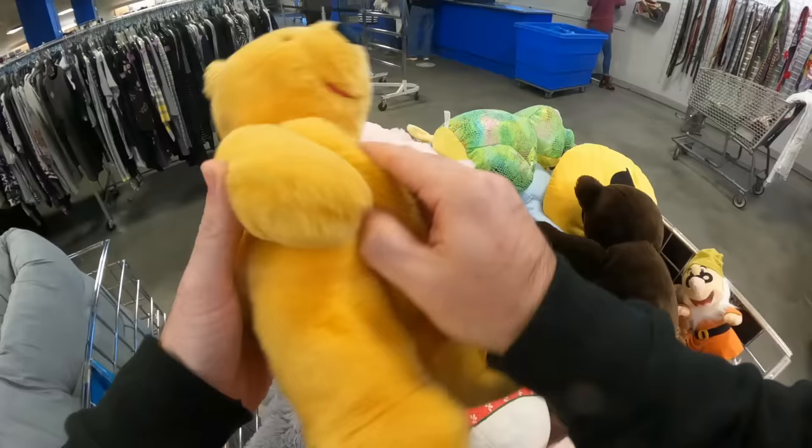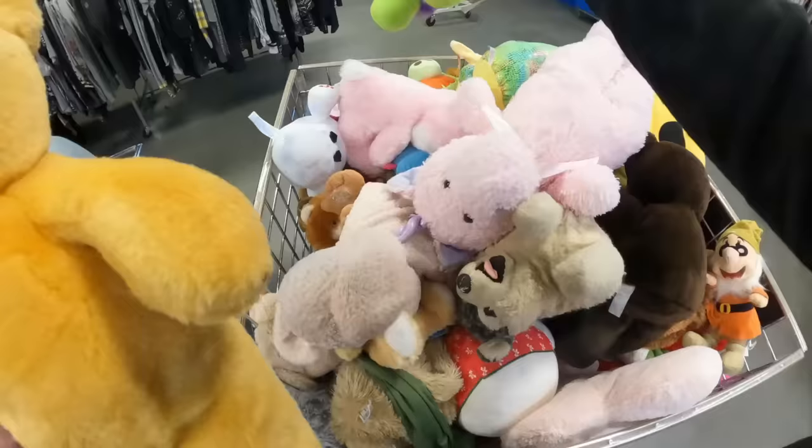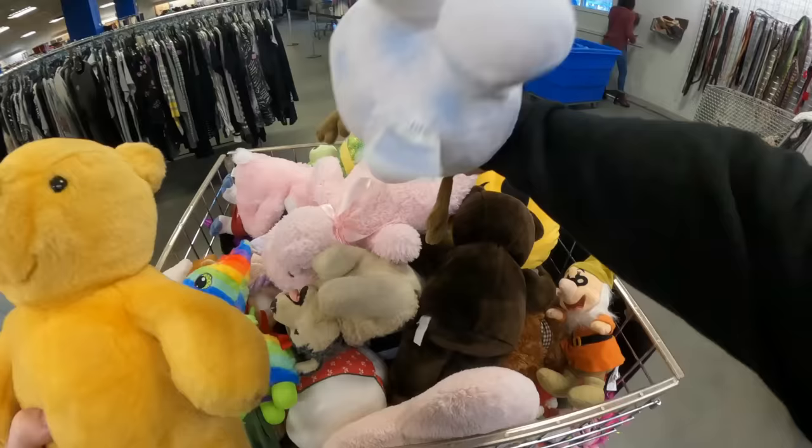Also, in the plushes, I have to put that bear back. That's a good Winnie the Pooh, legit bear. I learned that from one of you all that viewed the channel. I end up putting him back because he's got a big hole in it and a lot of stains on him. But I do pick up Orloff, and then I do pick up one more plush here. And remember, stay to the end, and I'll tell you all the comps.